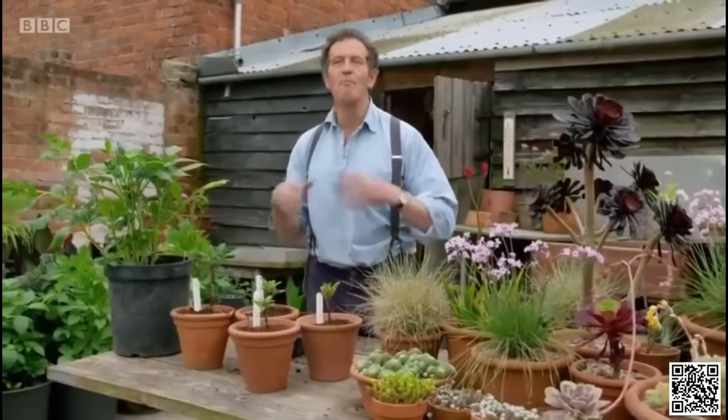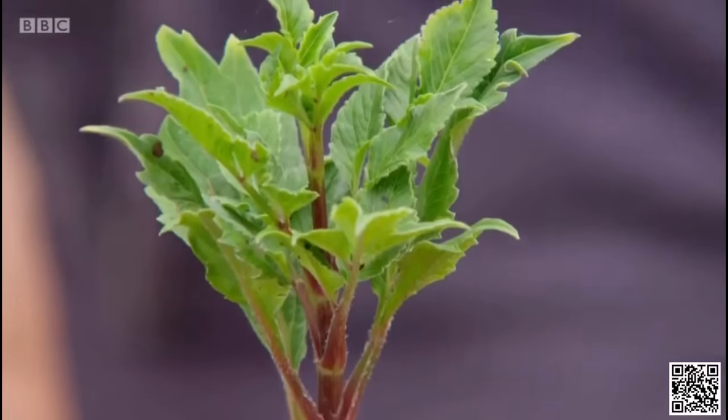Right, these will go back in the greenhouse for a week or so because they've spent their entire lives there. And then, when I see new growth, they will go outside into a cold frame where they will remain until September. Plant them out in the garden and lift them with all the other dahlias in November.